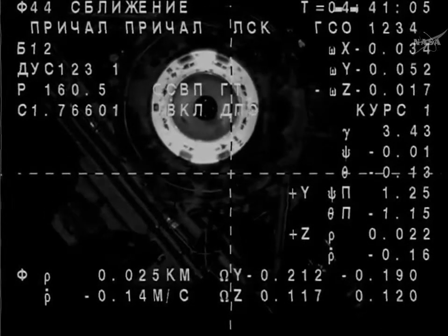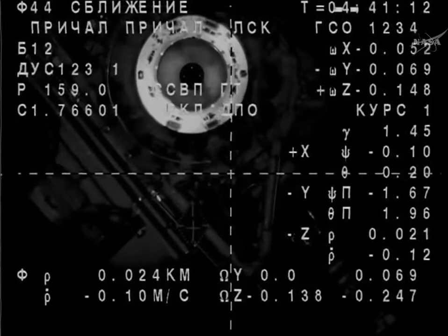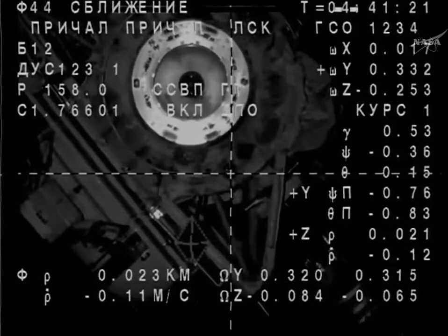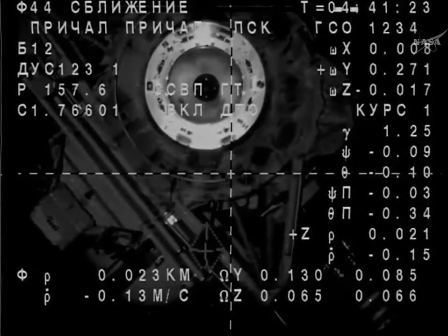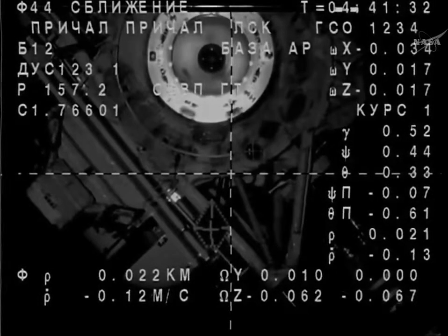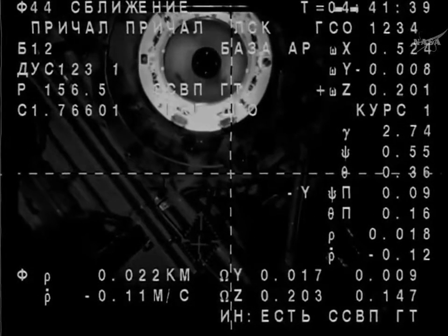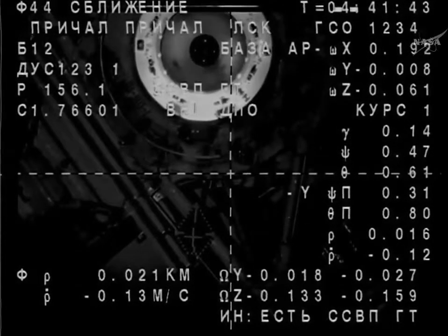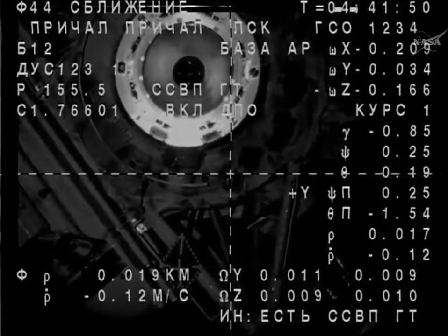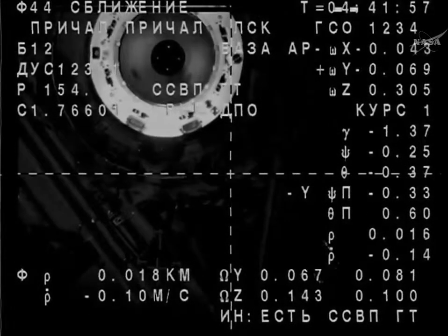Range is 25 meters. Range rate is 013. I can see Columbus. Amazing. And you can see the docking target coming into view now. Ready. Just about 22 meters away. Copy. Zero 12. Range is 19.